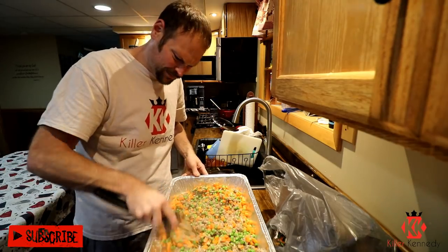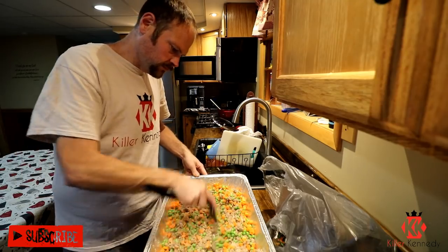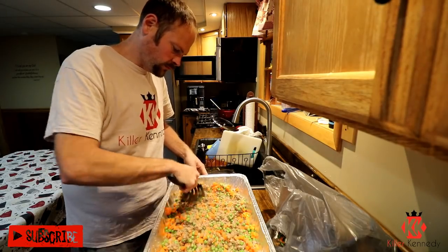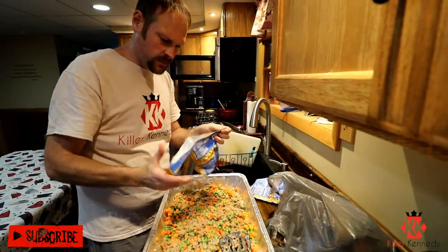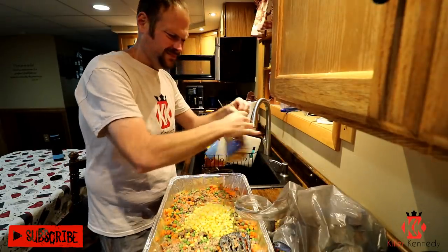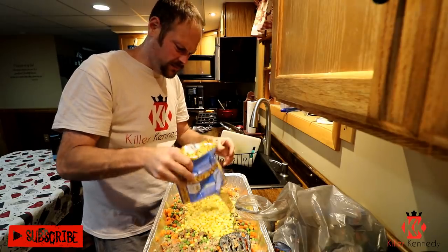Still gotta add the corn. Some people add corn, some don't. I'm adding it because I like it. Good baked corn's good too.